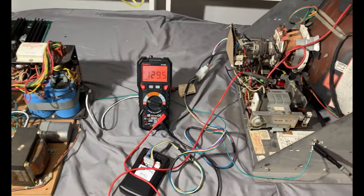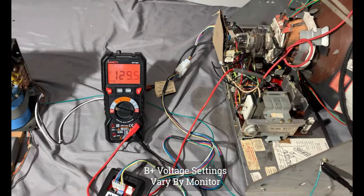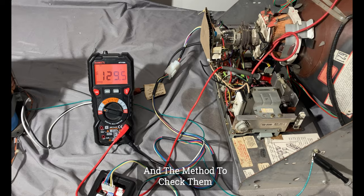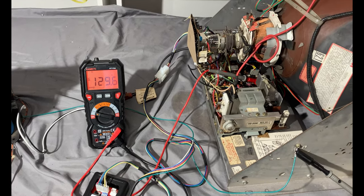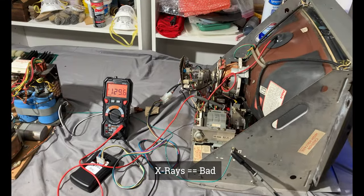There's one other setting to check on your monitor when you're done, and it depends on the type of monitor, but there's a B plus voltage that needs to be in a really close range, and in this case this monitor is supposed to be 130 volts, and we're at 129.5, so that's fine. We don't want it to be wildly higher than the rated value because that can start giving off x-rays, and I don't really want to get x-rayed every time I play Tron.